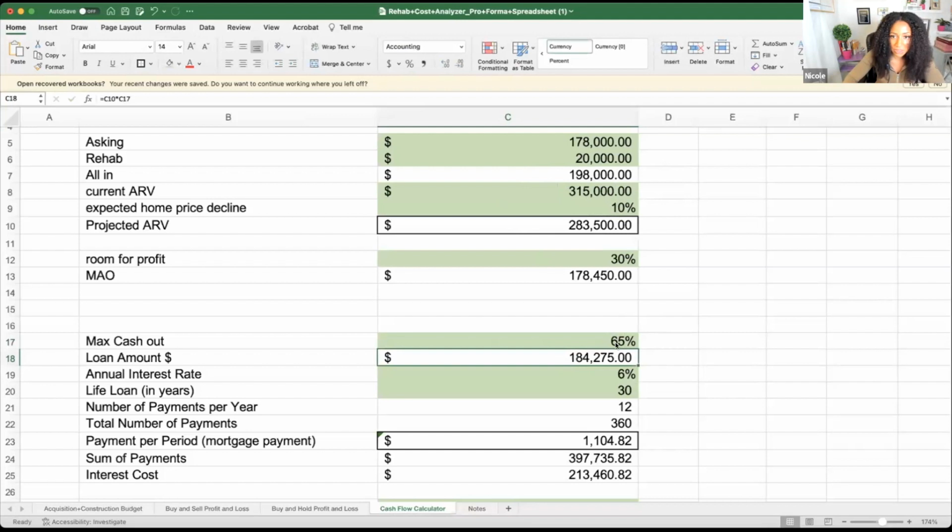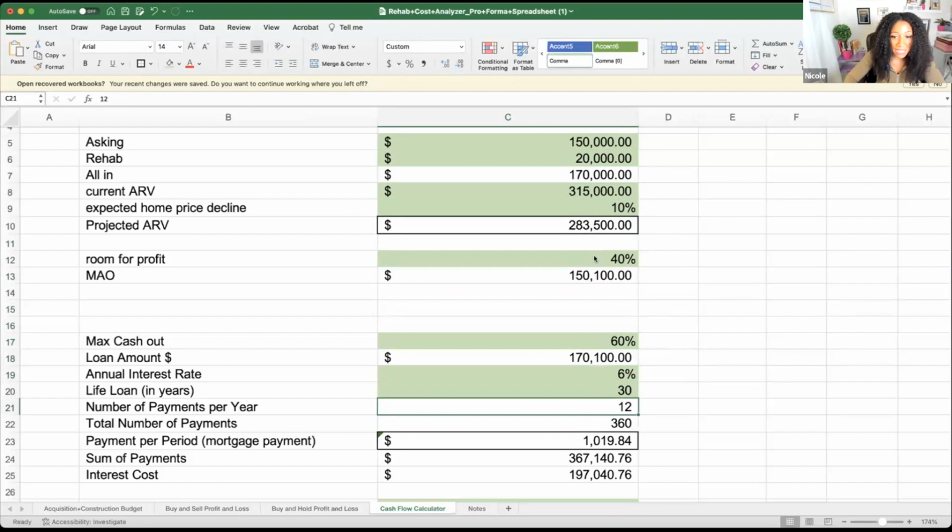You might even want to max out at 60% just to keep it nice. But if you max out at 60%, you really got to get this number down low, because then, look, your loan amount is only going to be 170. That's not enough to cover what you're all in. So you might want to have a 40% rule, nailing it at 150. It's making it a better deal. You just have to get your negotiation on.